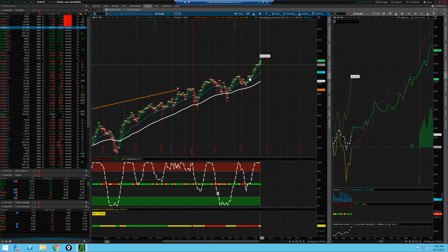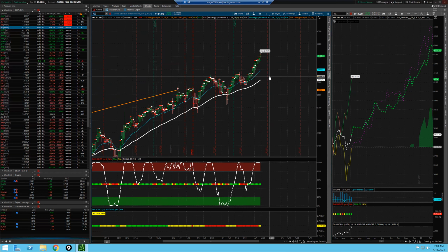But as a big picture, look at this Heikin-Ashi. Look how solid green these candles are, folks. Okay, and we have the bullish seasonal. We got retailers shorting the heck out of these markets. We're going to continue higher.